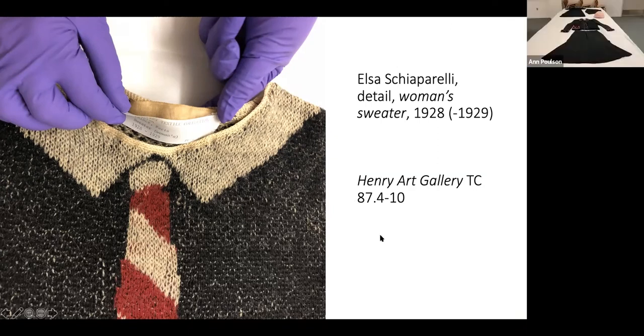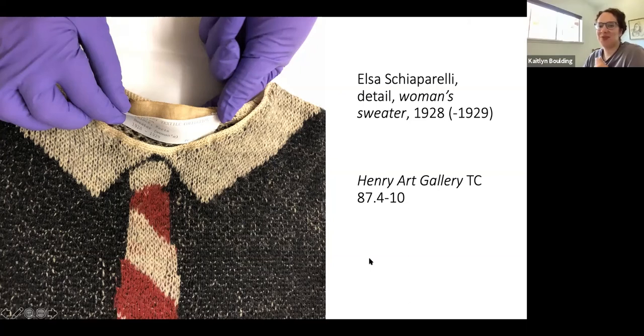We have Caitlin. Hi, thanks for this great presentation. It's super fascinating to see the collection in the Henry and to learn more about Schiaparelli. Just talking about the people that were working for her, you just mentioned this group of women. I'm curious to know more about who was doing the production over time, if you know about that.